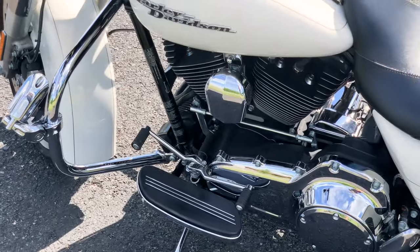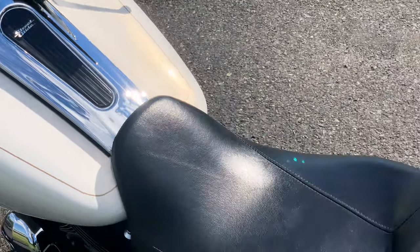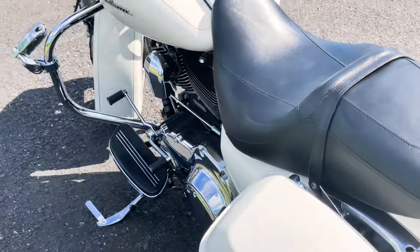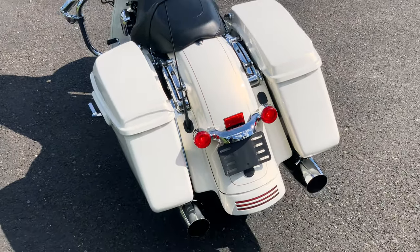Beautiful, beautiful motorcycle. It looks amazing in the sun. Also see that the previous owner spent a good bit of time maintaining the bike and keeping it in good condition.